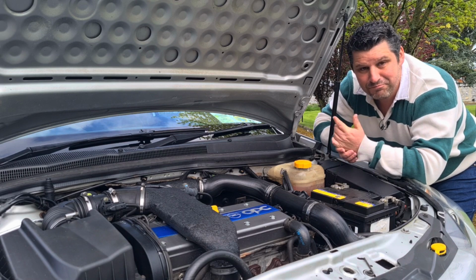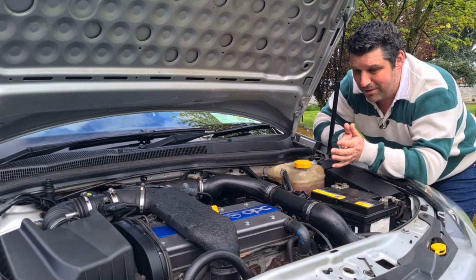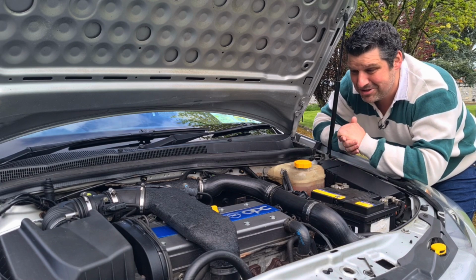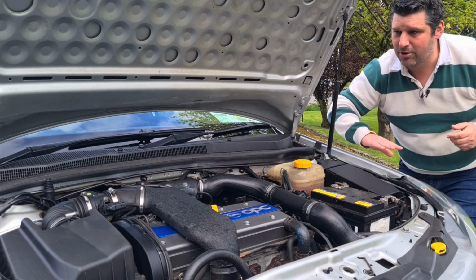Anyway, let's jump inside and have a little look in there. But I'm just admiring this for 1 second, folks, because that engine just looks superb. Anyway, come on, join me inside. We'll have a little look around in there.